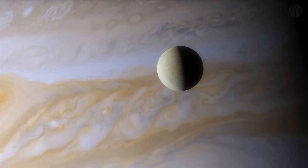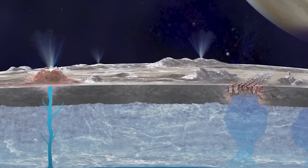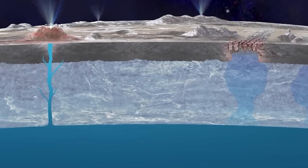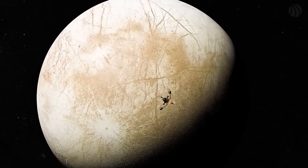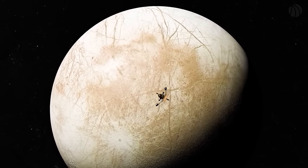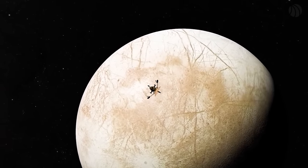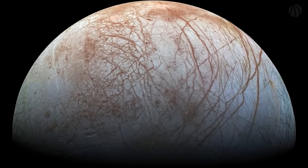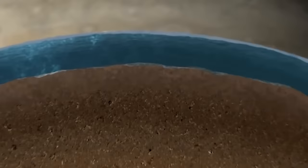Europa always shows the same side to Jupiter, but its rotation is not perfectly synchronized. There are some deviations from the expected path, suggesting there might be a liquid layer between Europa's surface and its core. Observations by the Galileo space probe in the late 20th century, looking at how Europa interacts with Jupiter's magnetic field, support this idea. Analyzing the cracks on Europa's surface reveals that the crust has moved 80 degrees compared to the interior. This movement wouldn't be possible without a liquid layer between them.